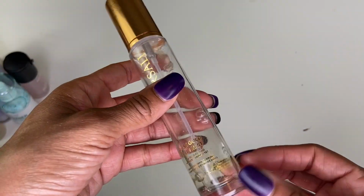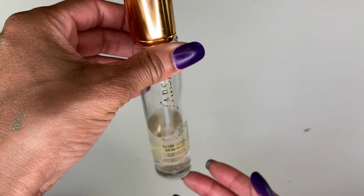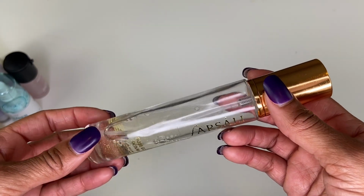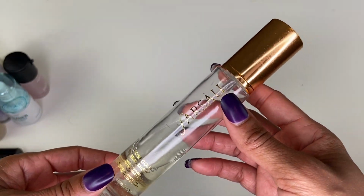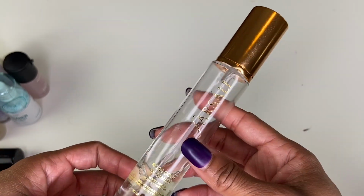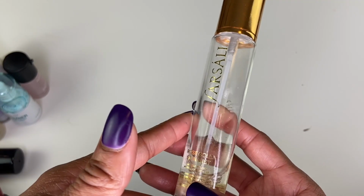And lastly, the Farsali Rose Gold Skin Mist. I really enjoyed using this. I got it earlier this year and I'm almost done. I think I probably would repurchase this when Sephora had a sale, but I love to use this at the end of my makeup to mesh my powders together. I have recognized with this one that if I use too much of it, I can get a little oily throughout the day.